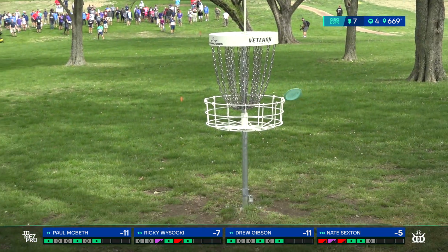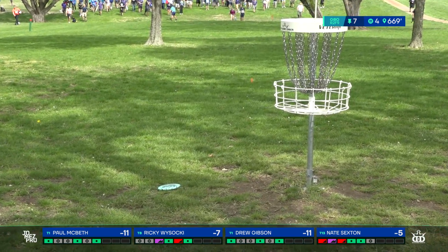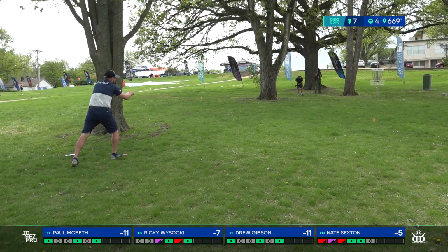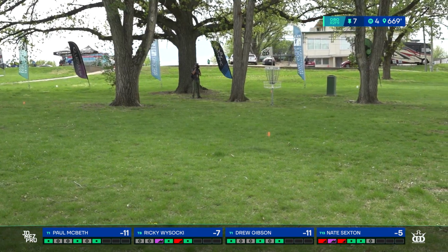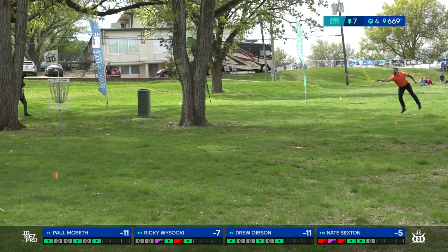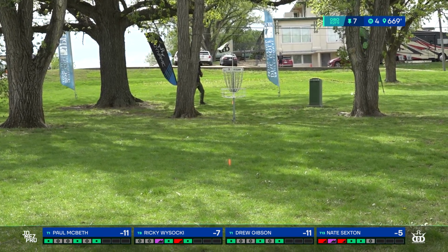Paul with a smooth flex forehand. Trying to dunk it, man. Was that a Jomez disc again? Yes. Yeah. I'm telling you, 20% more likely. Take it to the bank. It's a good approach from Sexton. Not much more to do from there, really. No, just release the disc. Just throw it. Yeah.